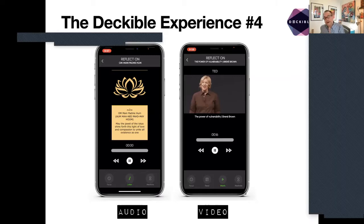But the other thing that's fun about a digital app of decks is we can include media. Like, I don't have to read everything. I can have someone read it to me. I'm just going to play you a little audio track now.